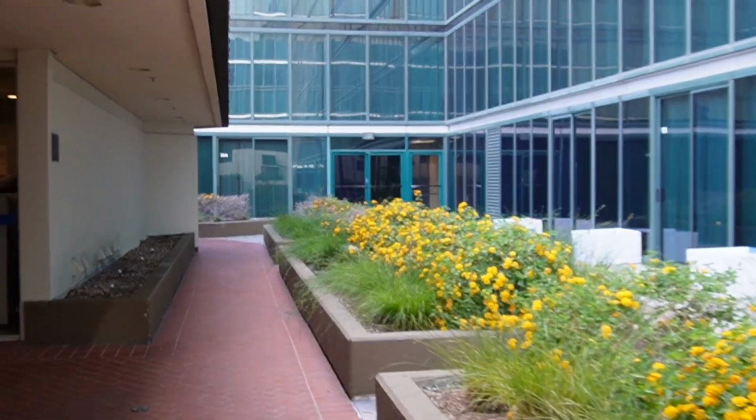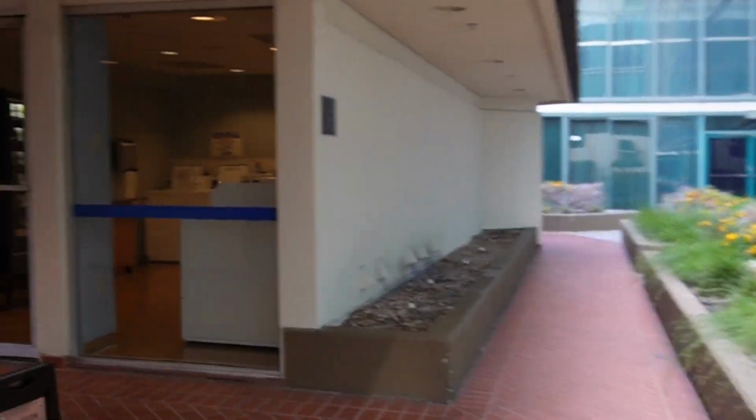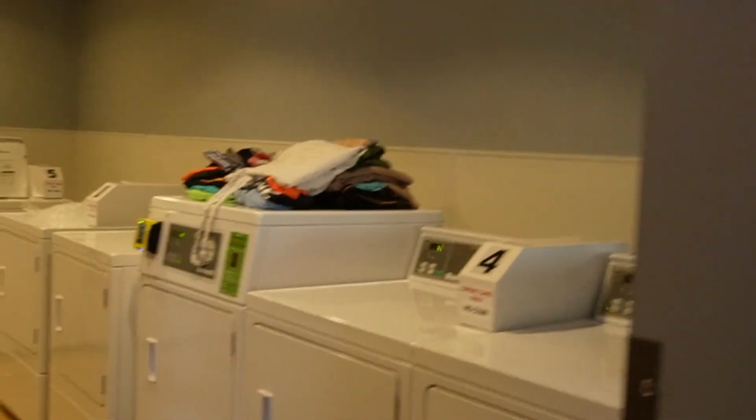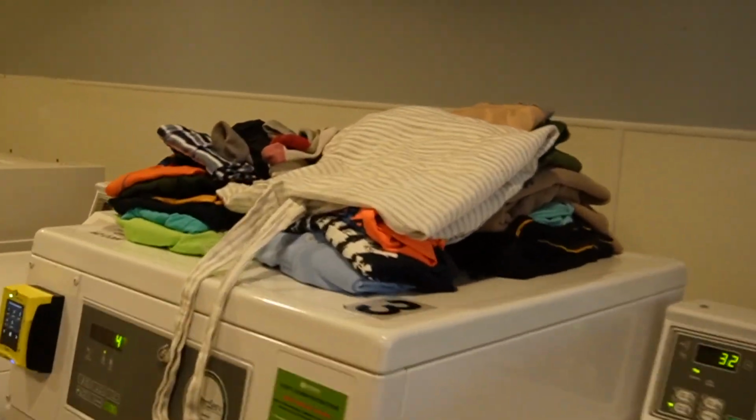I like to do laundry on vacation. I don't want to come home with suitcases full of dirty clothes when there's 6 of us. And this laundry room was great. It had enough washers and dryers in there so that multiple people could do their laundry at one time.